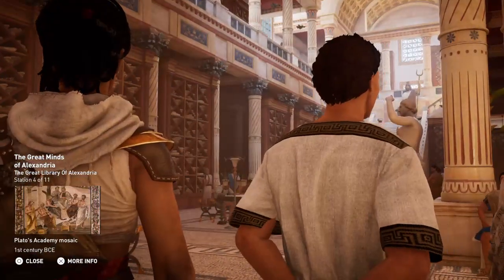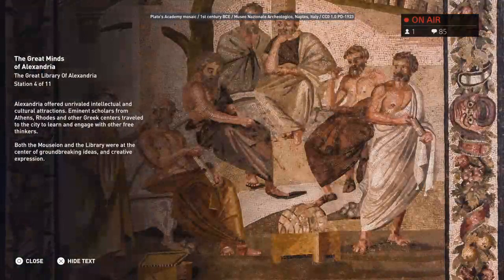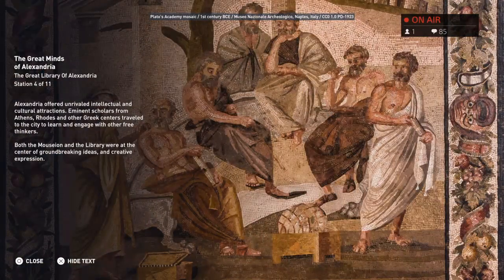Alexandria offered unrivaled intellectual and cultural attractions. Eminent scholars from Athens, Rhodes, and other Greek centers traveled to the city to learn and engage with other free thinkers. Both the Moseon and the library were at the center of groundbreaking ideas and creative expression.